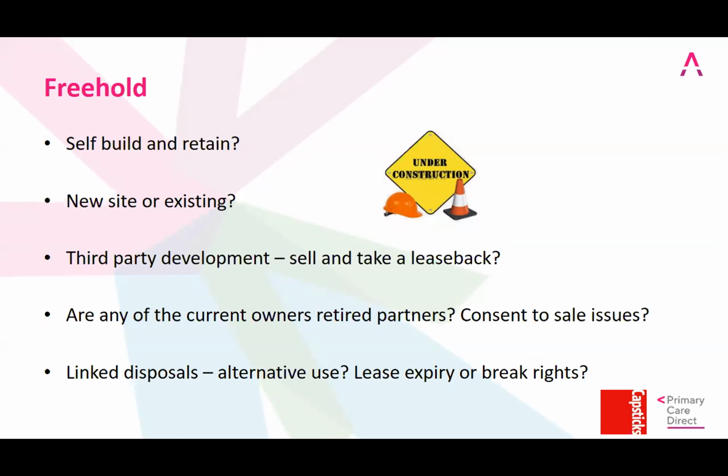If you've got a lease, is the lease about to end, or do you have early break rights? All very important to check, because actually some of these can prevent you doing what you want to do, or might just need expert advice in working out how you can approach those challenges.